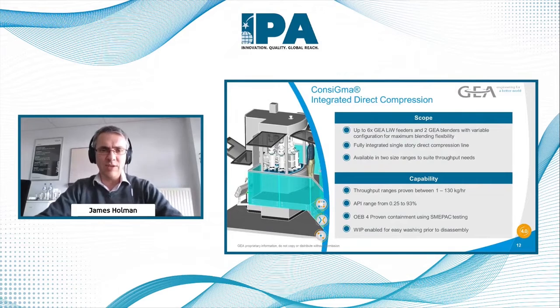So our integrated direct compression line is a combination of dispensing, feeding, blending, and compression, all in a very concise footprint that sits within a single-story GMP room. And we have these available in two sizes, depending upon your throughput needs. In terms of the capability, we have proven both these systems, depending on which throughput you need, between 1 and 130 kilos an hour continuously. We have tested API ranges from 0.25% up to 93% API loading. And we also have OEB4 proven containment using SMEPAC testing so that this can be used with potent materials. The systems are also available as wash in place for easy cleaning, which is often a concern with continuous manufacturing. Next slide.